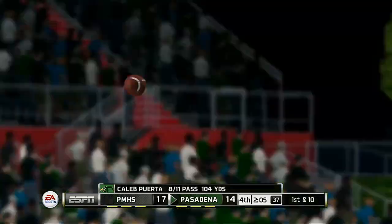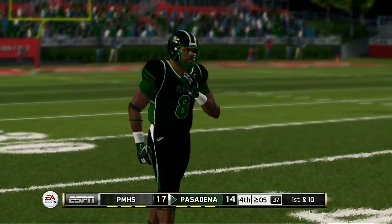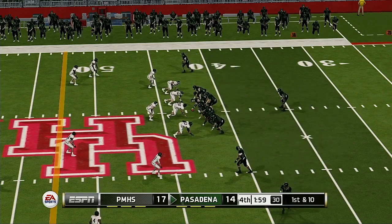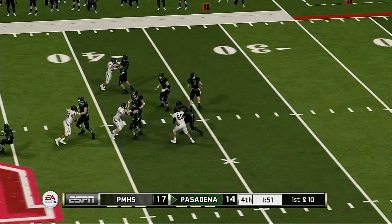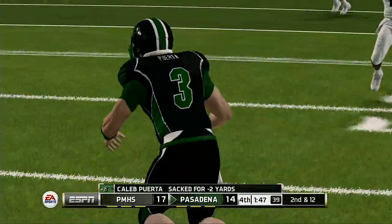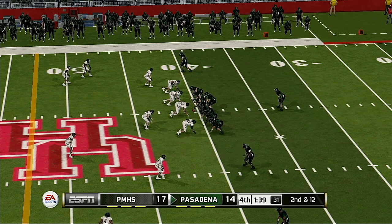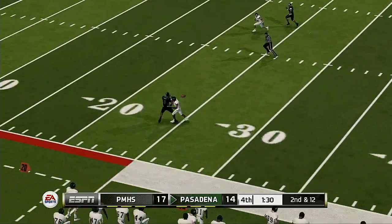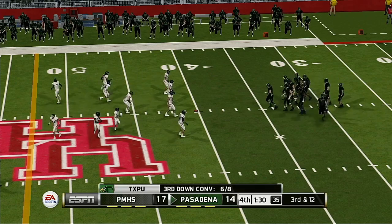Catch, first down, he's knocked out. It's first and 10. Ball on their own 42. Less than 2 minutes in the fourth quarter. He's on the run, and he's going to come up with a sack. He chucks it downfield. No, incomplete. Third down, and they need to get it inside the 48.